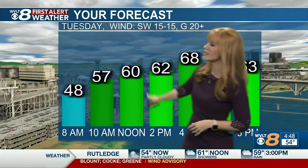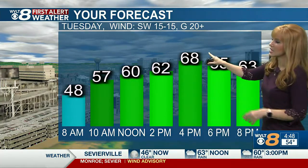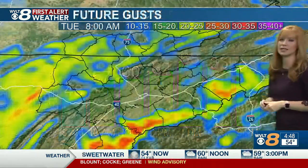That leaves us right around 60 at noon in that midday batch of rain. There's your afternoon heating. I even think we might hit our high closer to 5 to 6 p.m. around 68 degrees. Gusts kicking up, and then late day rain and storms.